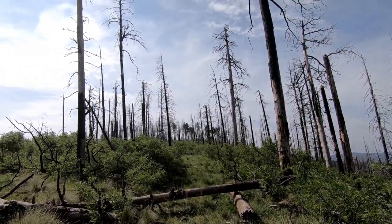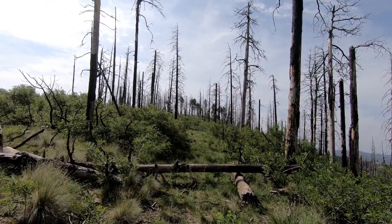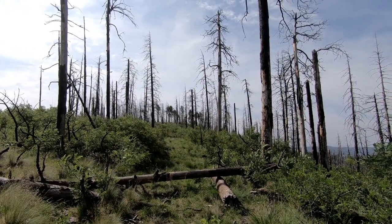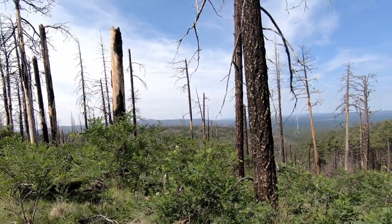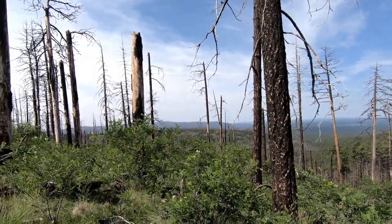Summit's right in front of me. Following natural drainage and game trails is a good way to get through without really bushwhacking and messing the forest up. And it sure makes it a lot easier than getting through this stuff. It's extremely thorny. I don't know what it is, but it'll eat you alive.